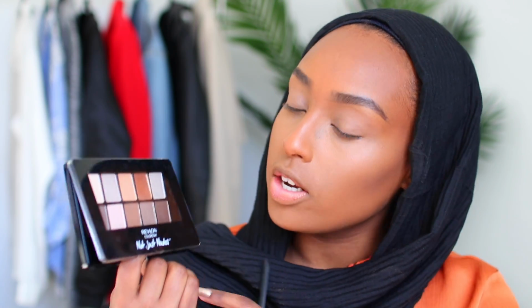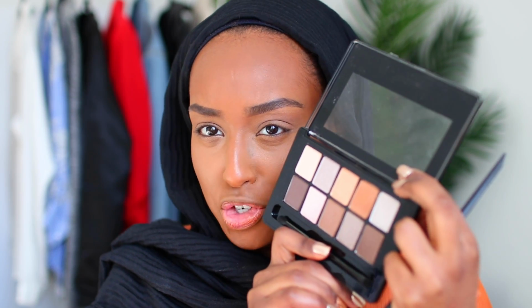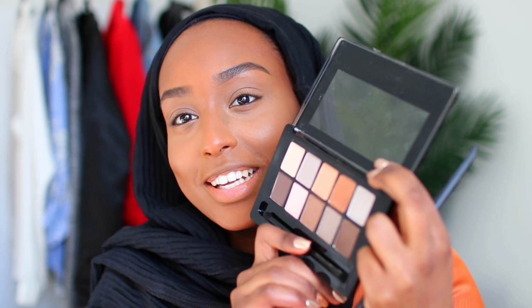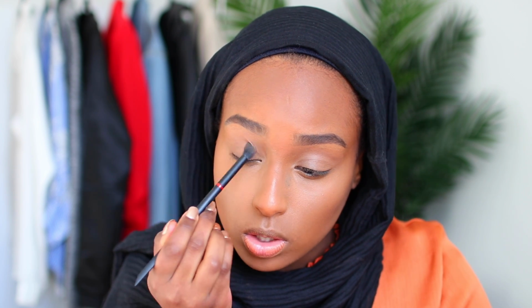But next I'm going to go into this palette. This is the Revlon Colorstay Not Just Nudes, and this one is in 01 Passionate Nudes, so I find it's more of the warmer colors. I'm trying to show it this way because it keeps messing with the lighting, but I'm going to go into this shade over here, and this is a warm chocolate brown color. So I'm going to put this into the crease just to define it slightly.